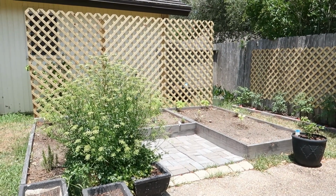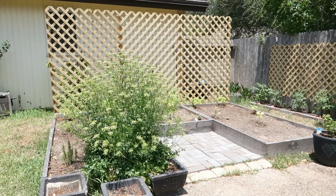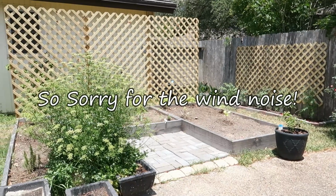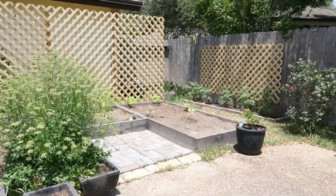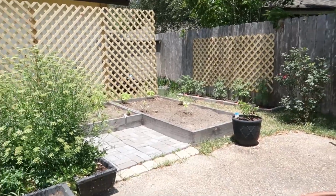Okay, so here is my latest garden update. As you can see, we've added a few things since I showed it last time. We put in a lattice wall so that all of our honey vegetables will have somewhere to grow, and then we also added a piece of lattice to the fence. Let's take a closer look.